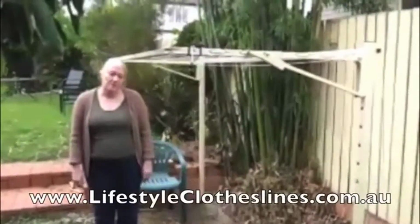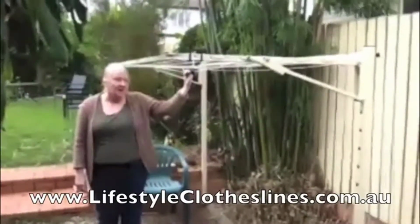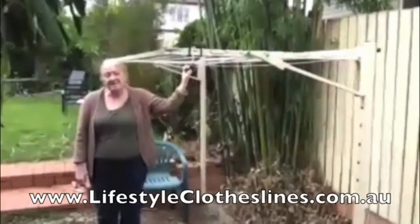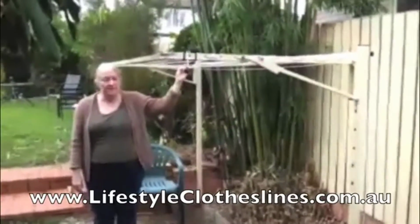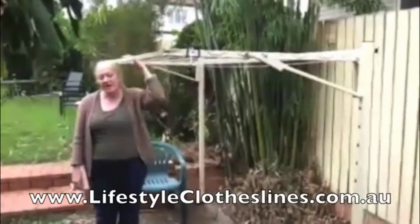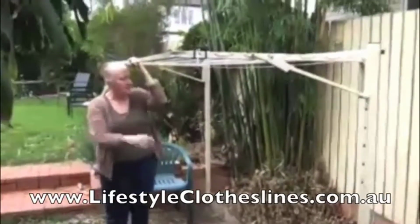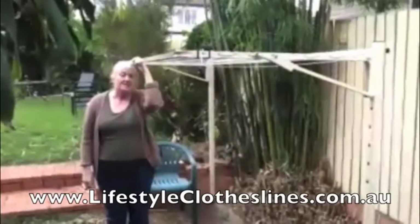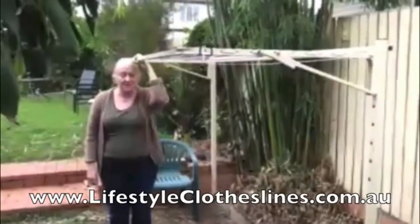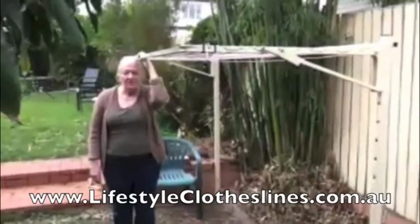Hi, I'm Sue and this is my new clothesline from Lifestyle Clothesline. I got it online, it was really easy to order, and the descriptions of it were perfect because the dimensions fit fine. It was very hard to find such an efficient but small clothesline anywhere else but at Lifestyle Clothesline. It arrived really quick and the instructions were easy. So thank you very much.